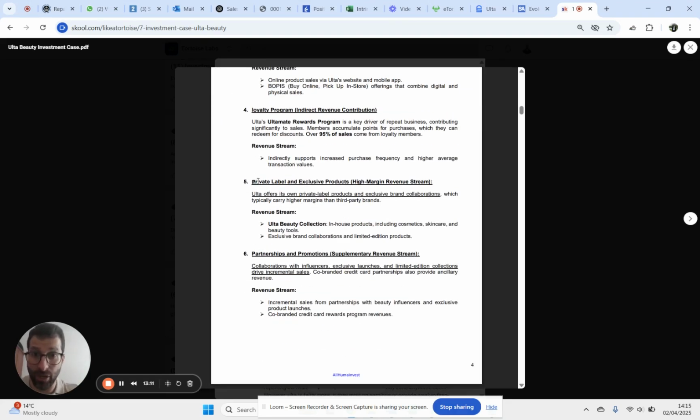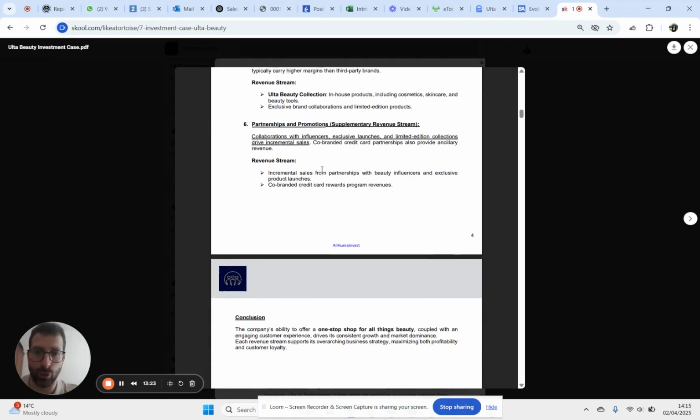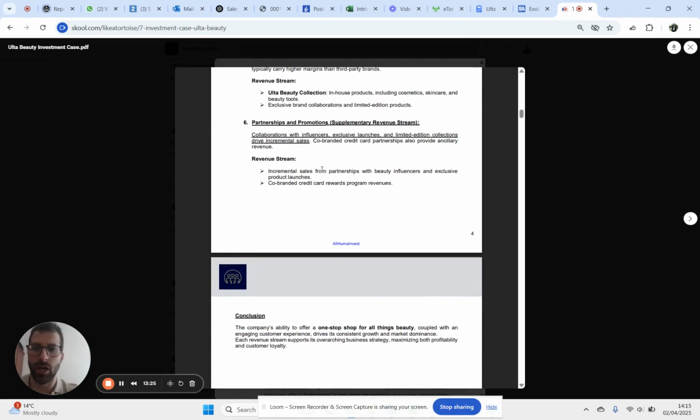And then they offer their own products, which is good as well. So these are exclusive products. And then they, of course, have partnerships and promotions with other brands. And sure enough, they have about 600 other brands, 600 emerging and well-established brands that have partnerships with Ulta Beauty to sell their products.